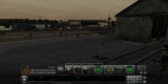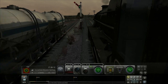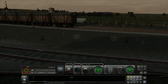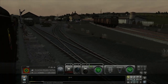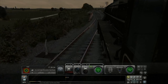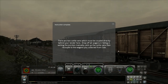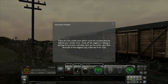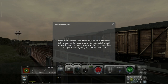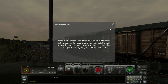So let's go past this. More sheep, everyone. We'll go past the points, because no doubt we're going to be backing into here. We've got a couple of lots of goods there and there. There are two cattle vans. Okay, hang on. Slow us down, slow us down. There are two cattle vans which you must couple directly behind your tender here. Drop off all the wagons in siding two. Set the junction manually, pick up the cattle trains, then couple. Okay, fine.